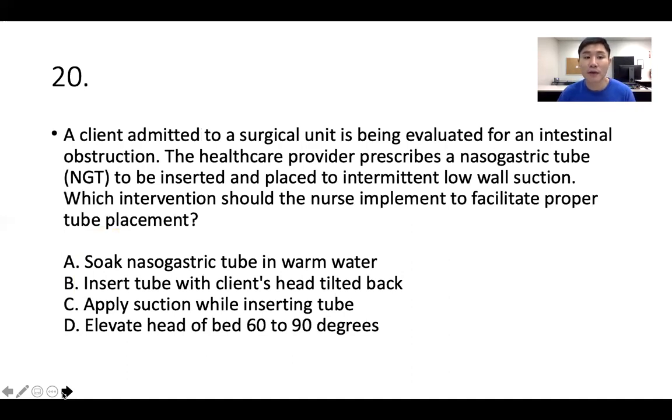Next question, number 20. A client admitted to a surgical unit is being evaluated for an intestinal obstruction. The healthcare provider prescribed a nasogastric tube, NG tube, to be inserted and placed to intermittent low wall suction. Which intervention should the nurse implement to facilitate proper tube placement?